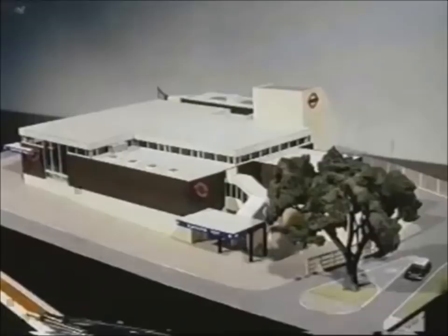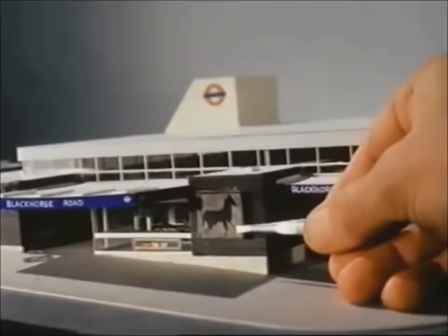Black Horse Road is the only entirely new station building on the line. A black horse in fiberglass for the facade was undertaken by David McFall, Royal Academician. From a small plaster sketch, he first models the low relief in clay, full size.